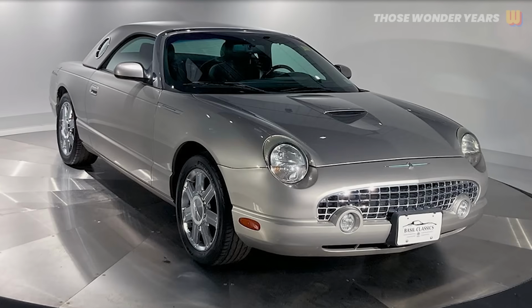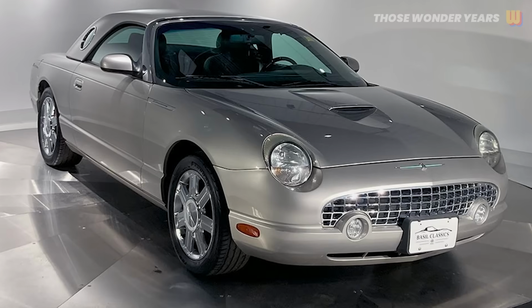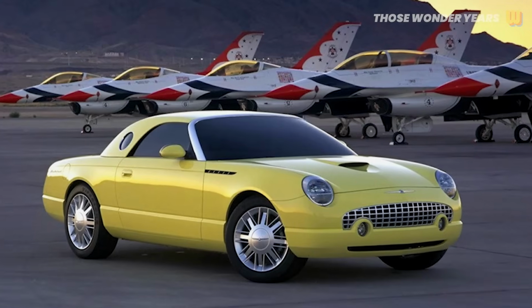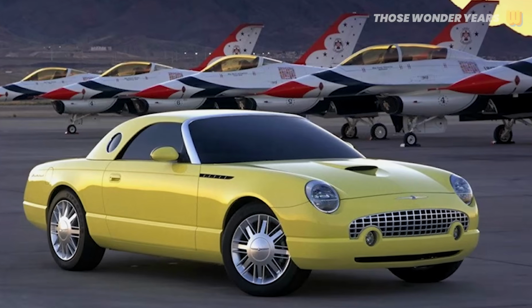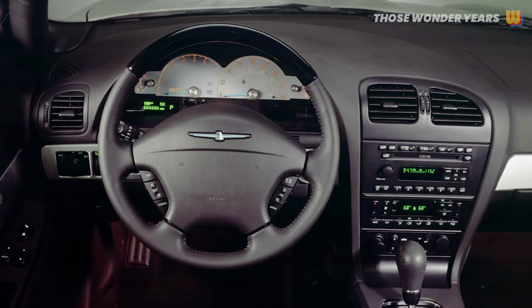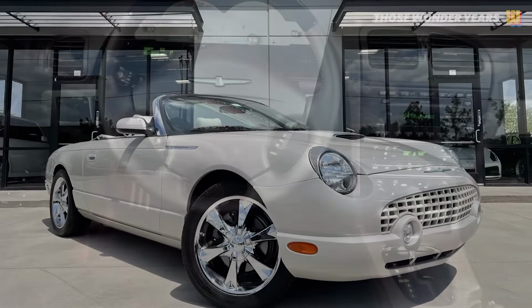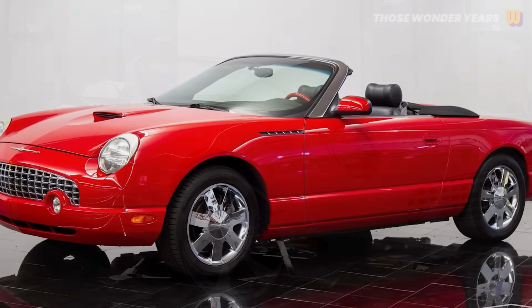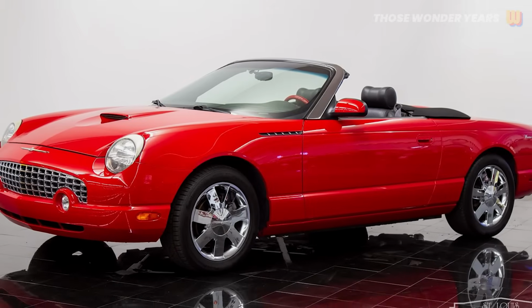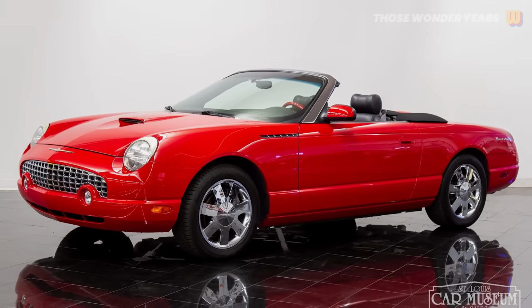And let's talk about the styling. While Ford tried to channel nostalgia, the end result looked more like a bloated bathtub on wheels. It lacked the aggressive stance of its predecessors, making it more of a midlife crisis cruiser than a serious sports car. To top it off, a high price tag and cheap interior materials ensured that sales flopped. The Thunderbird name once stood for style and performance. The 2002 reboot? A forgettable embarrassment that faded into obscurity almost as quickly as it arrived.